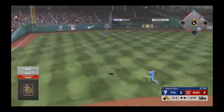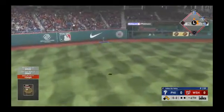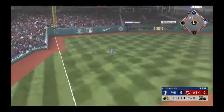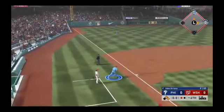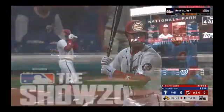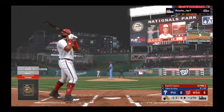Skied in the air to straightaway left. McCutchen is under it. He makes the catch, and the runner from second will tag and head for third. And in the end, the tag appears to have been a bluff. He's back to second. Here's Starlin Castro. He started out the evening 0 for 2 so far.